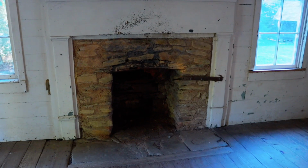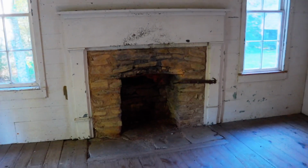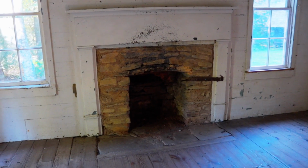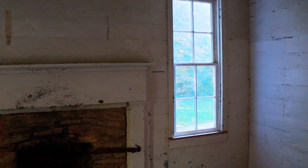Then of course inside this room here, this might have been used as a bedroom. You can see there's another fireplace to keep them warm at night. But this does have the decorative windows, so it could also allow for some ventilation during the hot months.